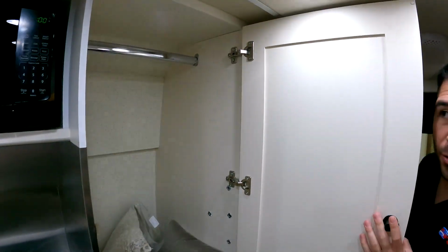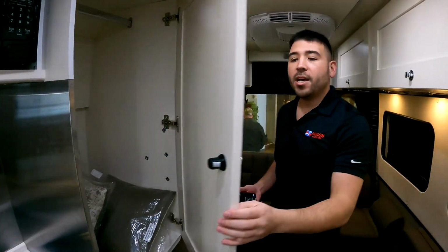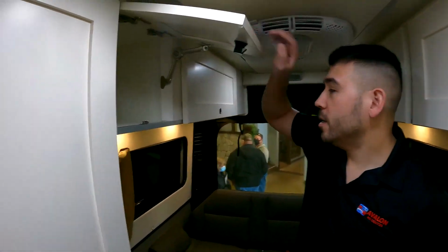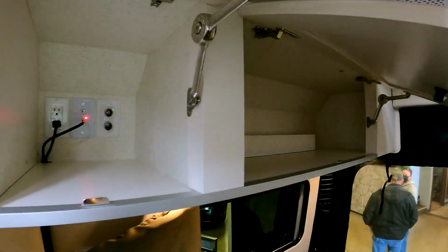So we'll just kind of show you through the storage. You got some hanging space inside of this bigger cabinet. So if you want to hang up your clothes, or maybe you have some jackets, you can hang them up in there. Let me just open up these for you, just so you can kind of see.